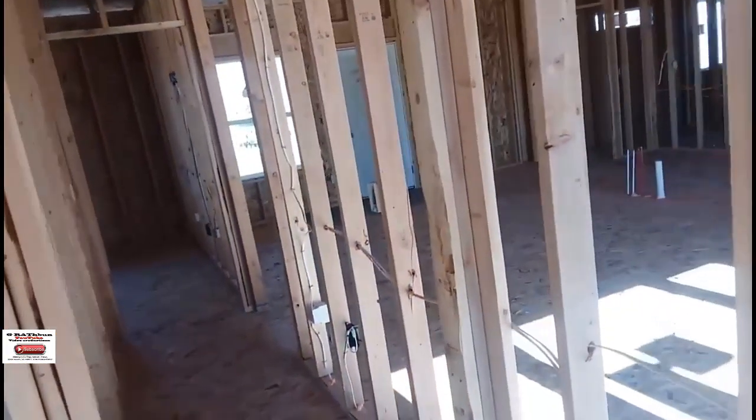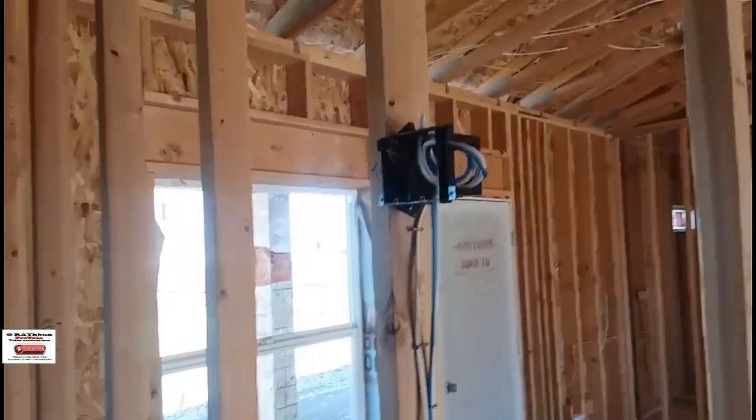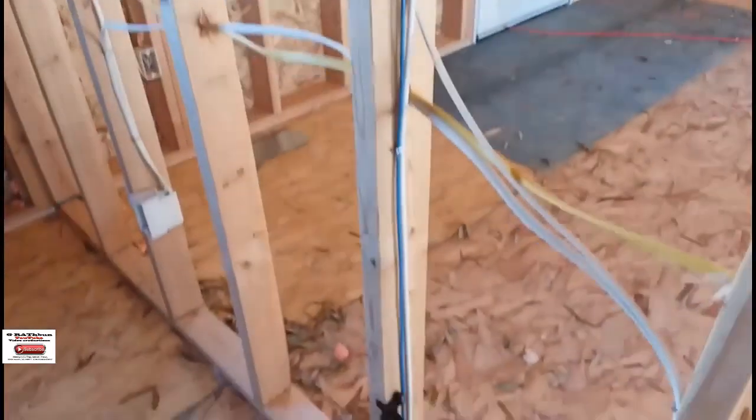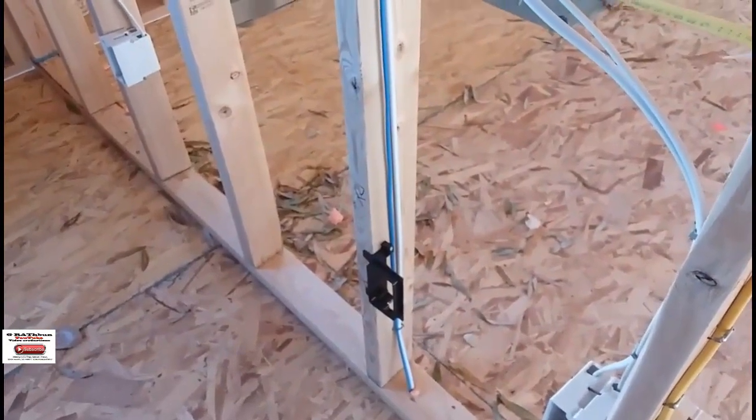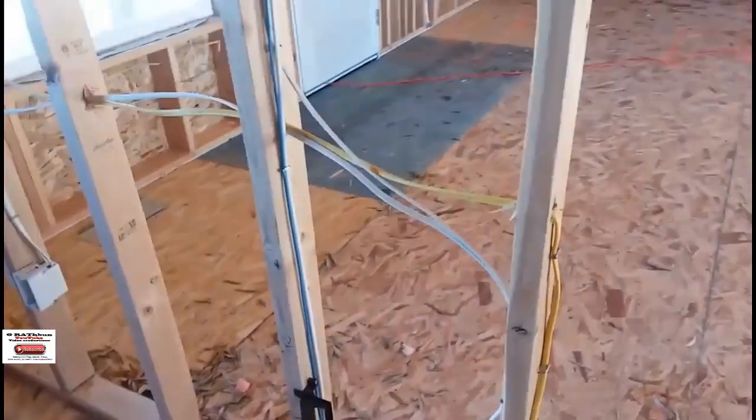Don't look like much has changed over here. This bedroom, same setup, coax, Cat 5. Going down and past that media box, but it is open. So if you're going to run a DVR or something like that, you can run the cable down the inside of the wall and fish it out of that box there.